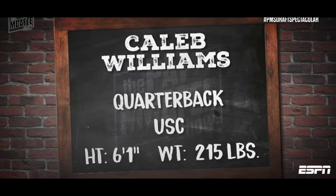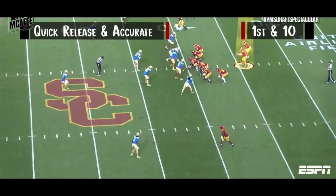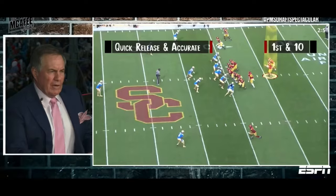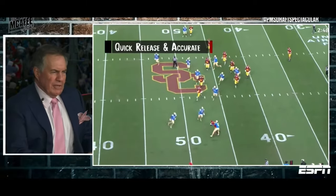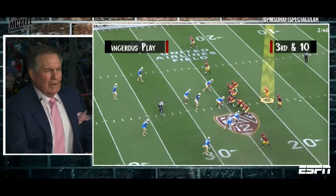On Caleb Williams, #1 pick out of USC, Coach. Yeah, all right, well, here we go. I mean, you can see how quick and accurate he is on the release here. Just gets the ball, puts it right on the money. Easy for the receiver to have a catch and run here.